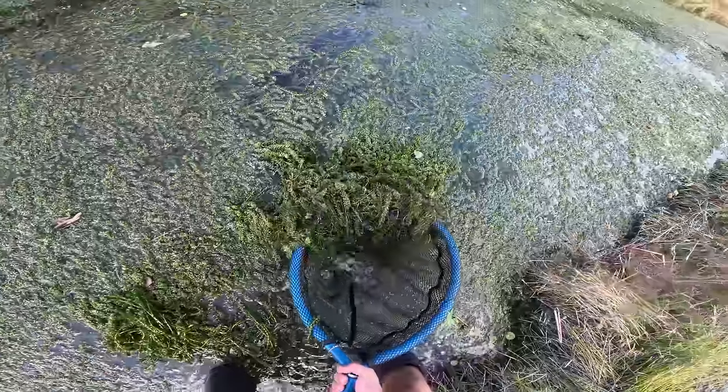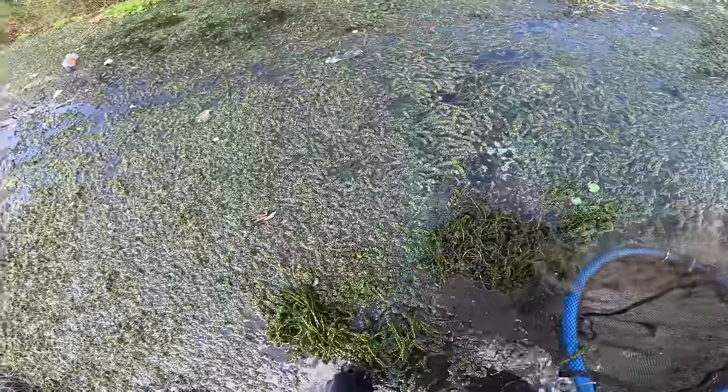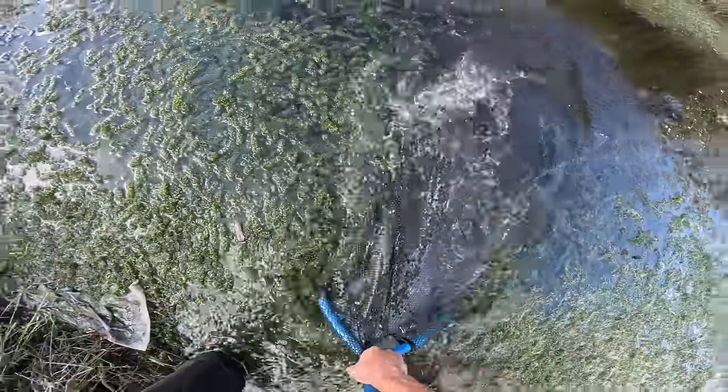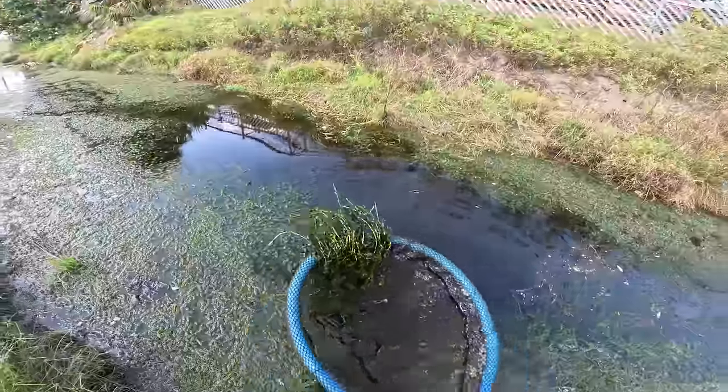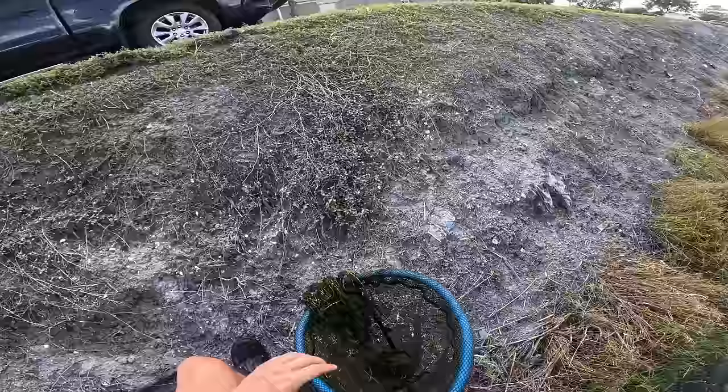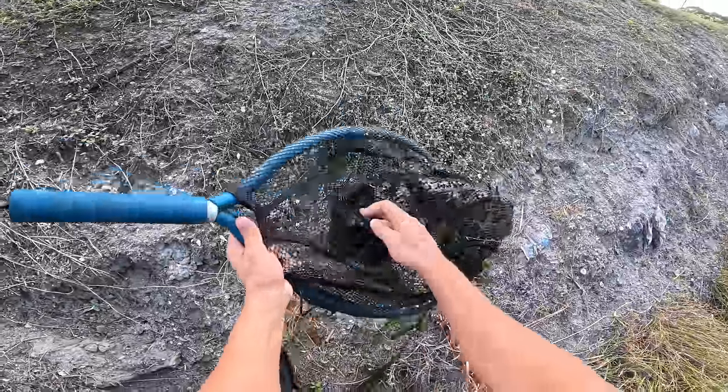Oh my god, I can't even get under it. Do we have anything? Dude, this is crazy. I think the best bet is to try to reach around like that and then pull up. Because otherwise, guys, this stuff is so thick. Damn, I'm like losing my balance on these slopes.